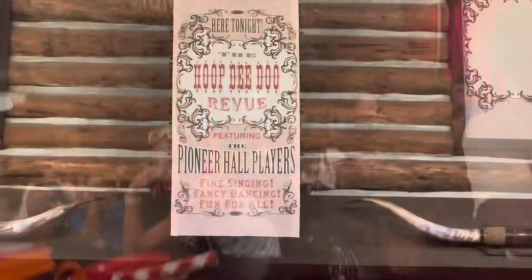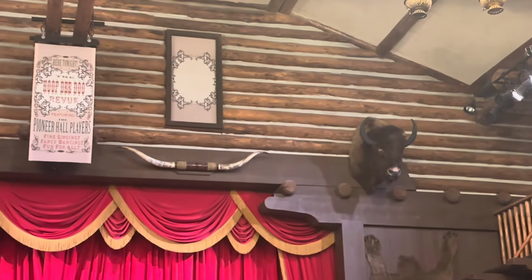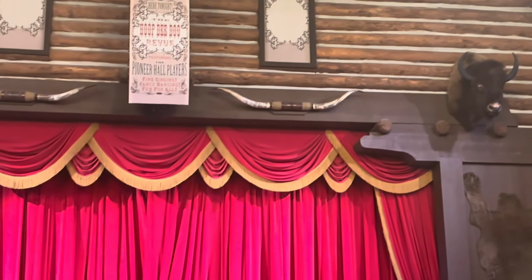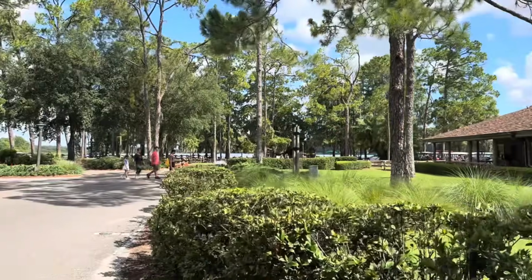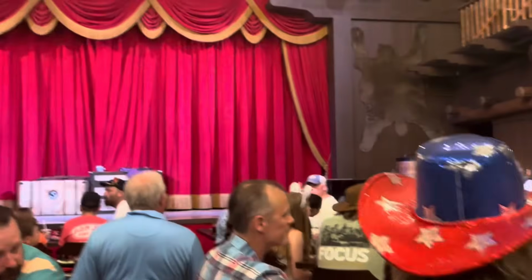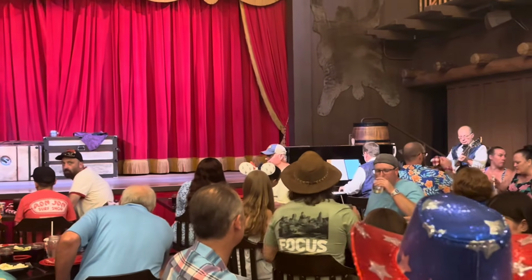If you are staying at Fort Wilderness, you are going to want to make your way over to Pioneer Hall, which is by the Settlement Trading Post. You can bike here, use your golf cart. Depending upon your loop, you may be able to walk, or you can use the internal bus system, and you will want to get off at the Settlement bus stop.